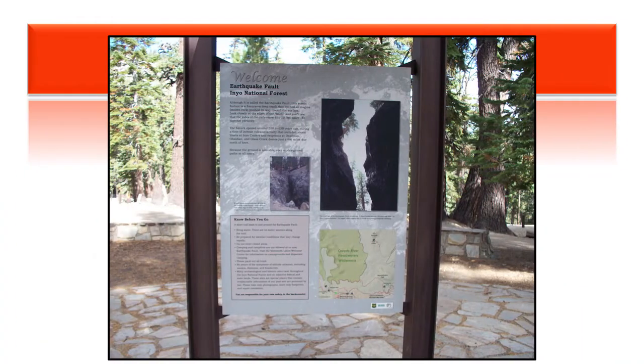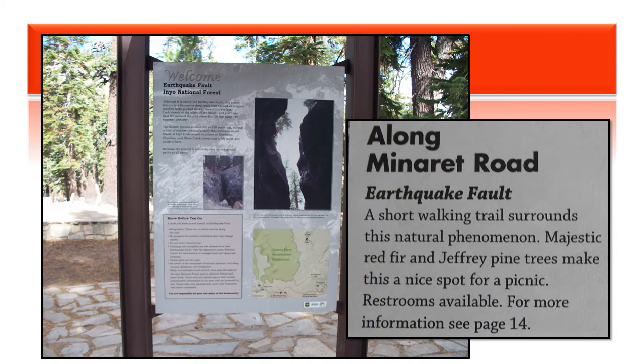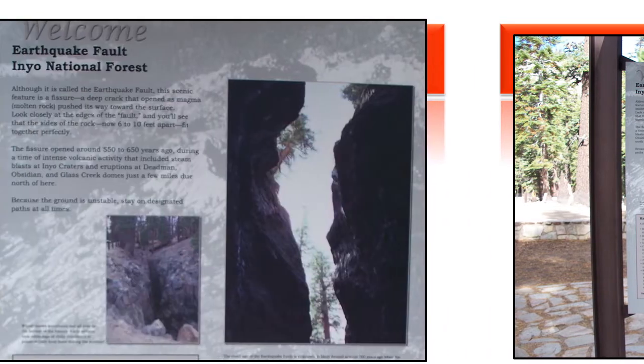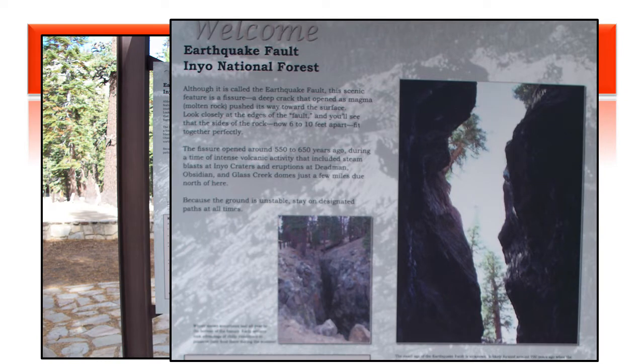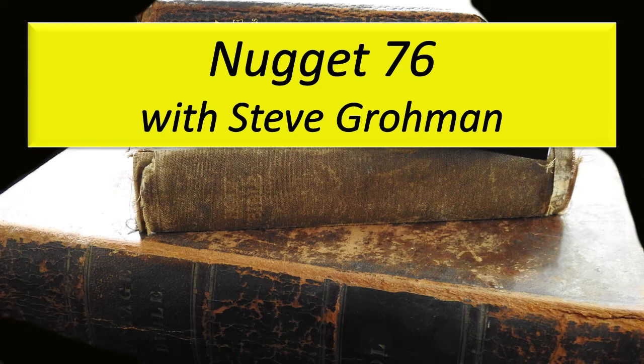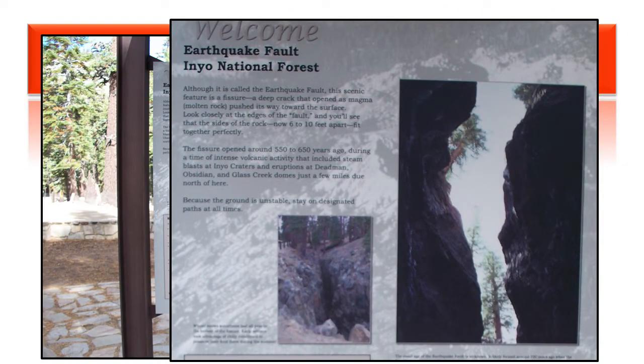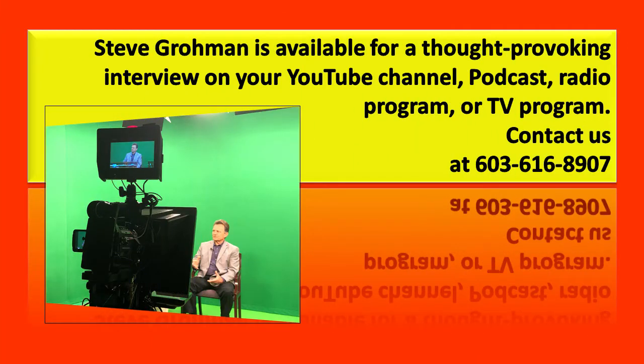And the sign reads, although it is called the earthquake fault, this scenic feature is a fissure, a deep crack that opened as magma, molten rock, pushed its way toward the surface. Look closely at the edges of the fault, and you'll see the sides of the rock, now 6 to 10 feet apart, fit together perfectly. The fissure opened around 550 to 650 years ago, during a time of intense volcanic activity that included steam-blasted Inyo craters and eruptions at Dead Man Obsidian and Glass Creek domes, just a few miles due north of here.